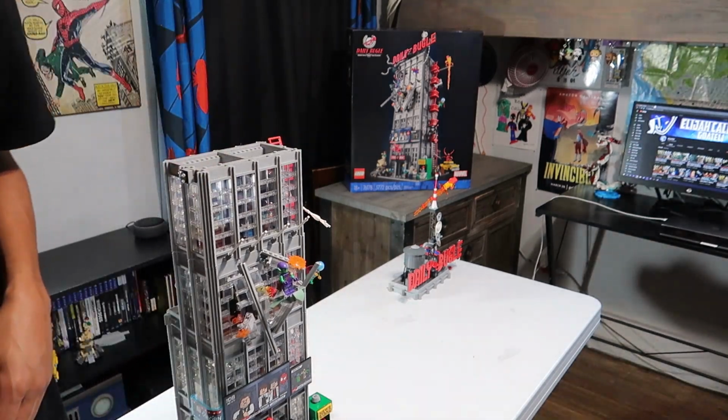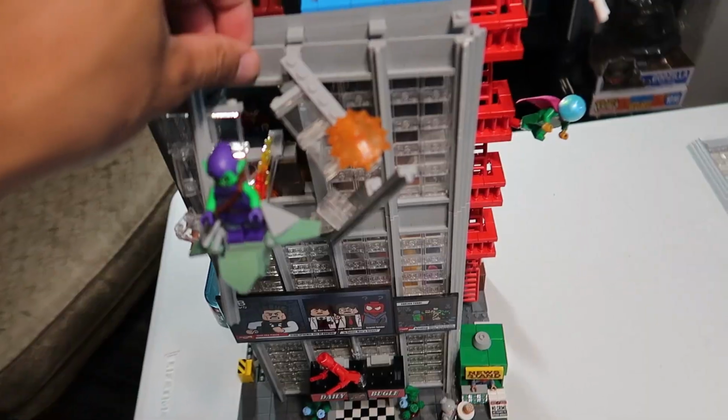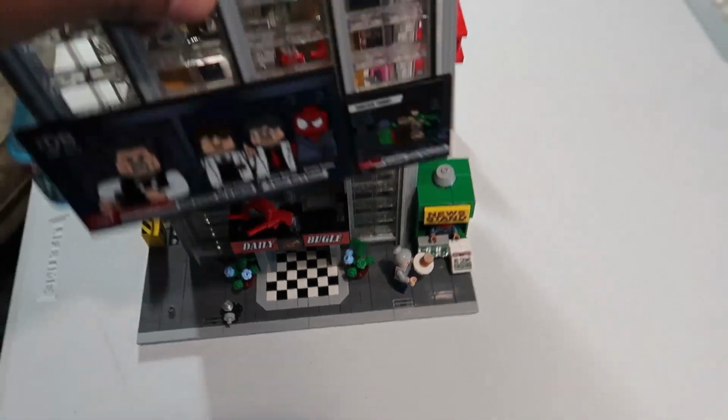Okay, real quick, you all. What I'm trying to show you all is that all these three, the one at the bottom can't, but these three panels can come off. Let's take this off. Set this right here. Take this one off. As you can see, Green Goblin is bursting through. Cool little detail that they put right there. And here's the bottom one.